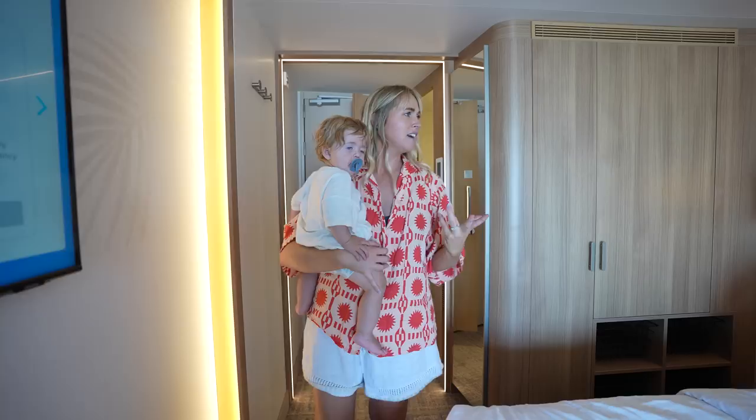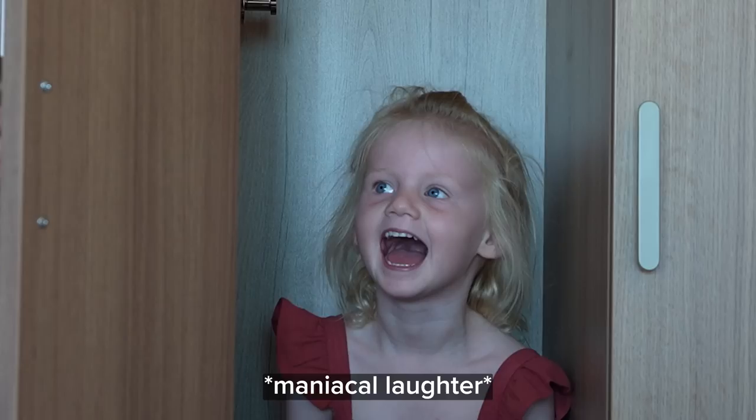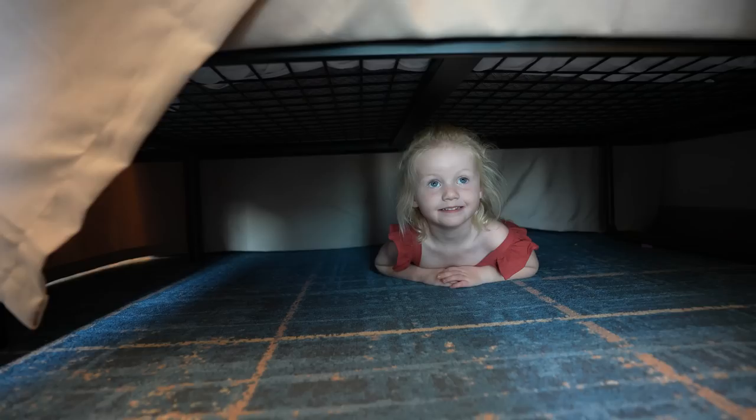Where's Hunter? Hunter? Is anyone in there? Nah, no one's in there, Mum. And what's under there? The bed? I saw something down there. Hunter, is that where you're sleeping tonight?